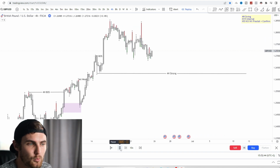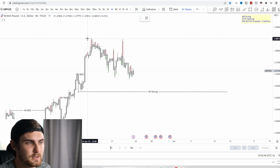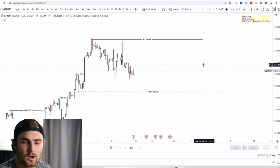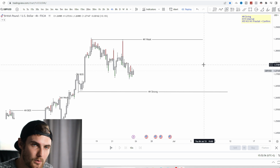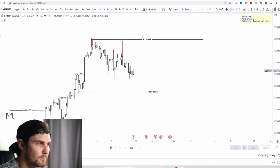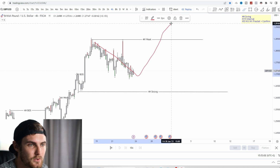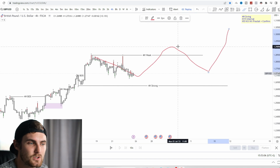All right, so there's that pullback into relative price action over here, which we can then mark as our 4-hour weak high. So I want you to comment down below, what do you think the current expectational order flow on GBP USD is? For price to have that pullback like it's having, to then go and target those weak highs, to continue riding that pullback, to continue targeting these highs.